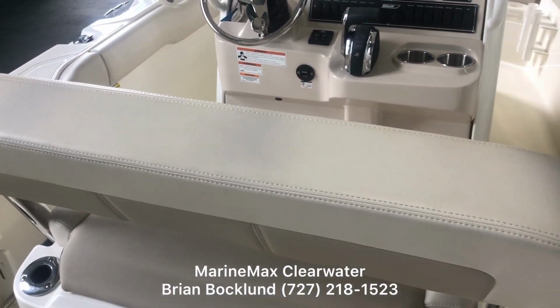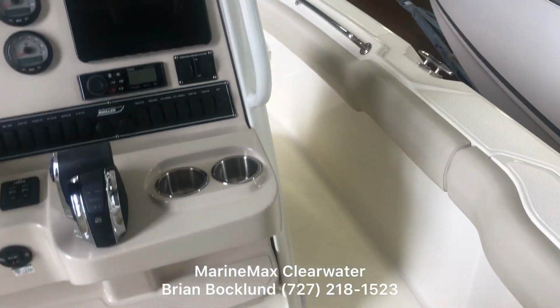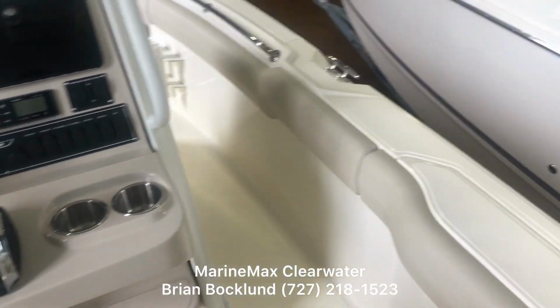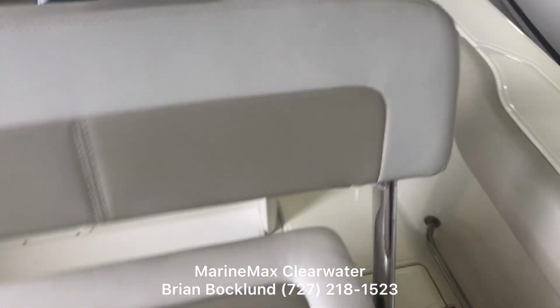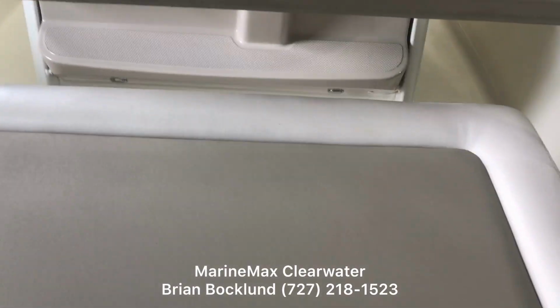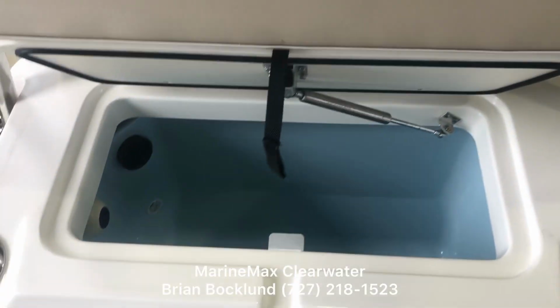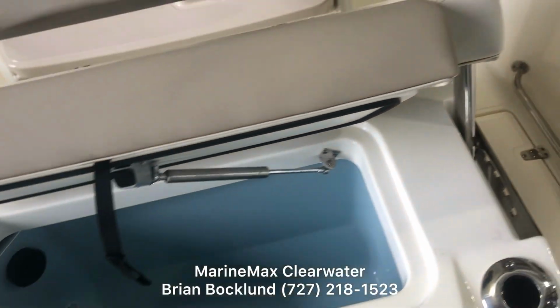Here we have our leaning post seat. Very comfortable. Backrest does go forward if you choose to drive standing up. Also a rear facing seat, but underneath is our additional live well. So plenty of bait storage. It is insulated, so you can keep it clean, use that for a cooler as well.